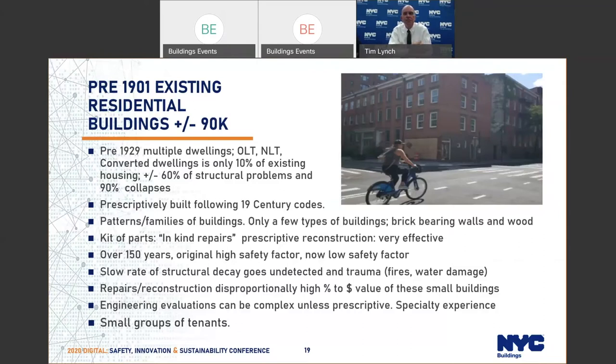Okay. They're prescriptively built following 19th century codes. The great thing about 19th century codes is they're prescriptive. You do not have to get your calculator out. You use the codes to figure out what the specifications were for the buildings. They're all the same. These 90,000 buildings, they all follow the same patterns.